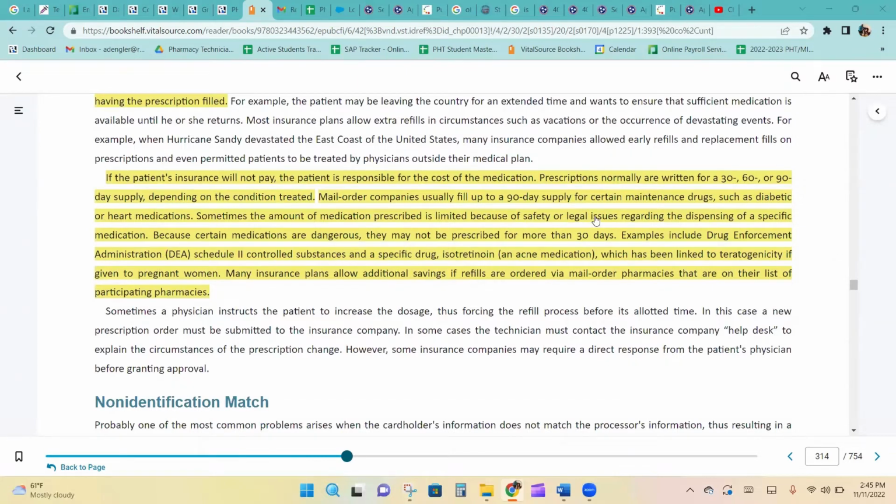For example, the patient may be leaving the country for an extended period of time and wants to ensure that sufficient medication is available until he or she returns. Most insurance plans allow extra fills in circumstances such as vacations or the occurrence of devastating events.